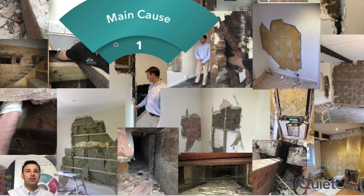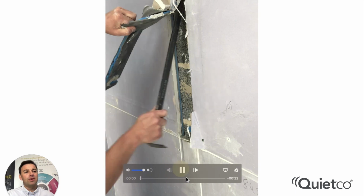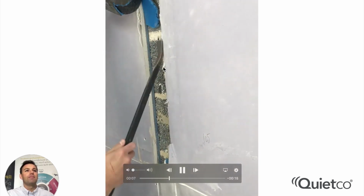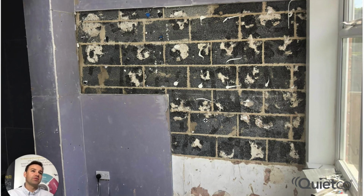Another main cause is a builder's attempt at soundproofing. One thing that we were doing a lot of is removing this panel system from a lot of walls in a lot of properties. It's difficult to get off. It doesn't really do anything for sound, and we're finding that it is channeling the noise into other areas. And this poor couple have got noise going all over the place. And we had to remove the panel system from all over this party wall.